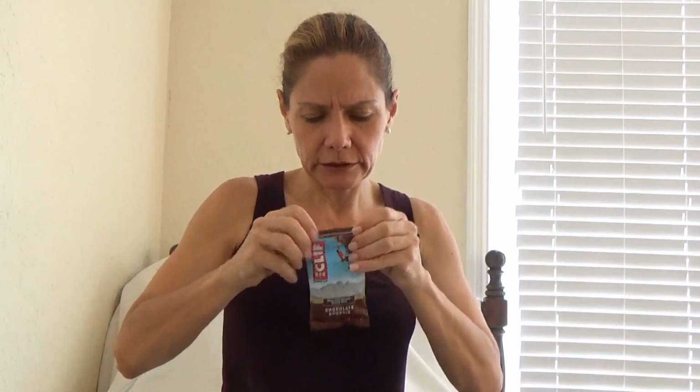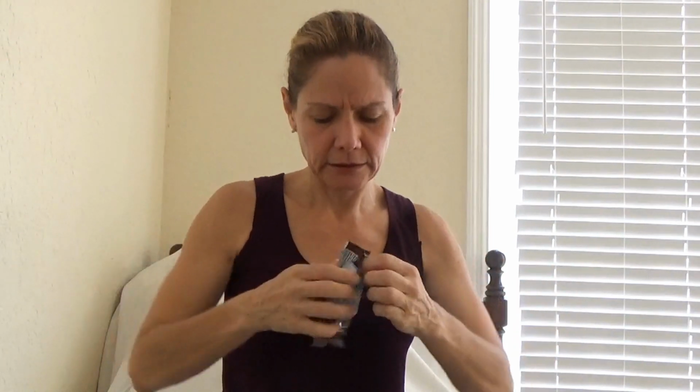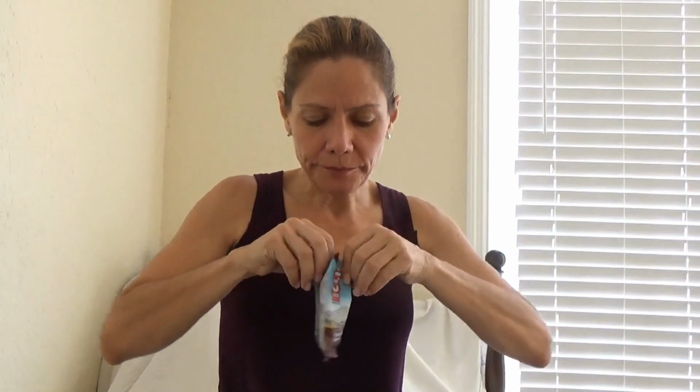Because I tried it about 3 or 4 weeks ago, so this package is a little harder to open for some reason. Well, I could just rip it. I didn't want to rip it. I don't like to rip the packages, but all right. I had to rip it a little bit. Okay, here we go.